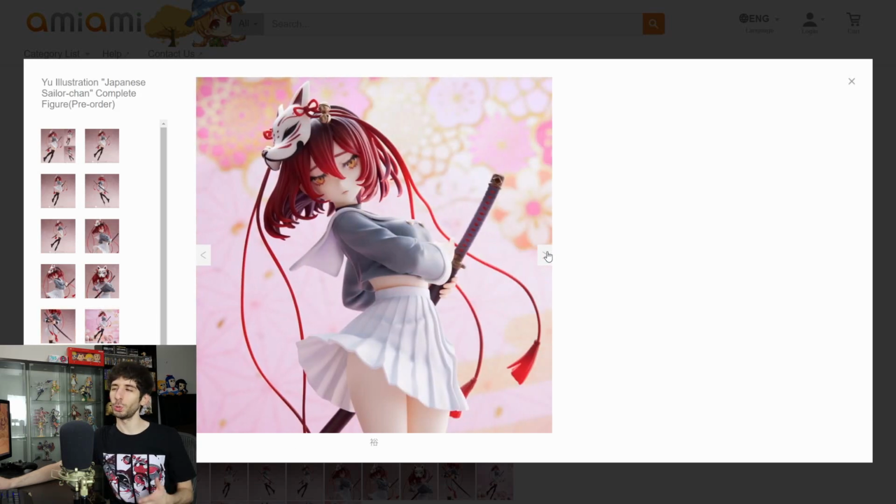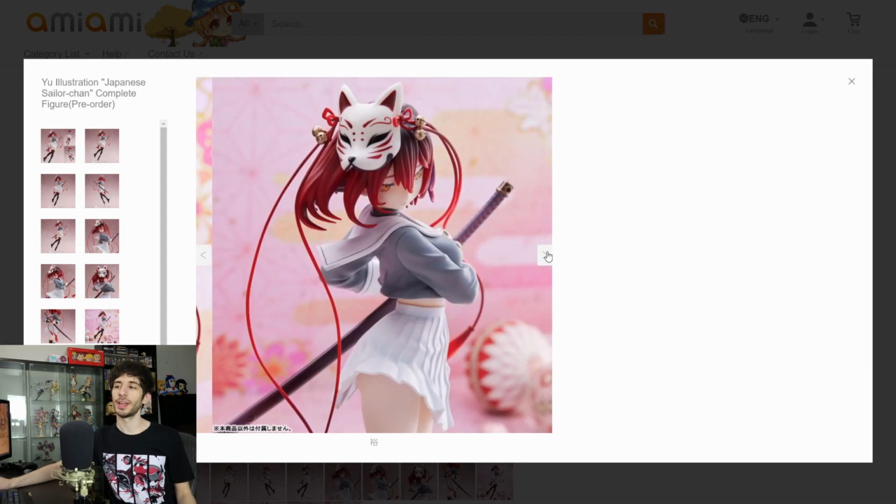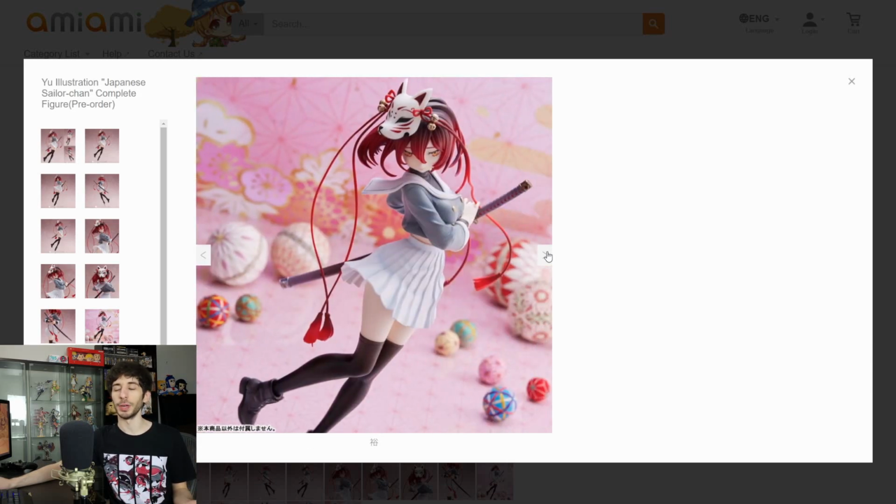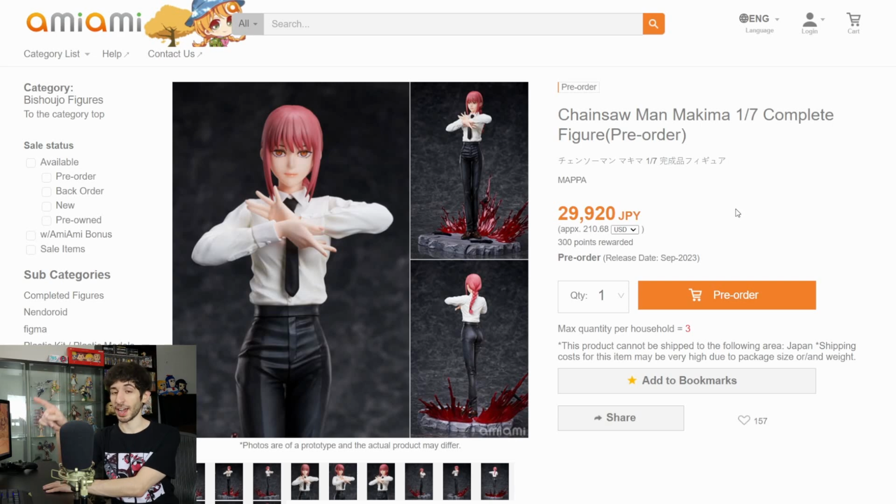It's nothing too extravagant, but again, it's the artist carrying the sculpt. And I would hope this artist gets more opportunities to get figures out on the market. Maybe they already have some, and I'm just not in the know, so if you know, let me know, because I like this. This does not look like Makima.